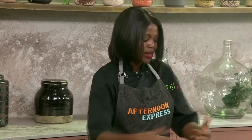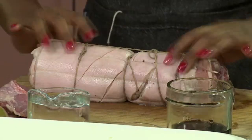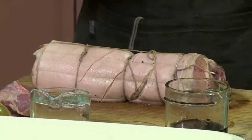All right. So now what you want to do, because this is the star of the dish, our pork belly is the star of the dish. What you want to do is seal it. Sealing essentially is going to keep the moisture in and it's going to give us that beautiful crusty texture that we want. Yeah. So I'm going to start this off. While I'm doing this, you're finishing off the other dish. Yes. Then you can help me.